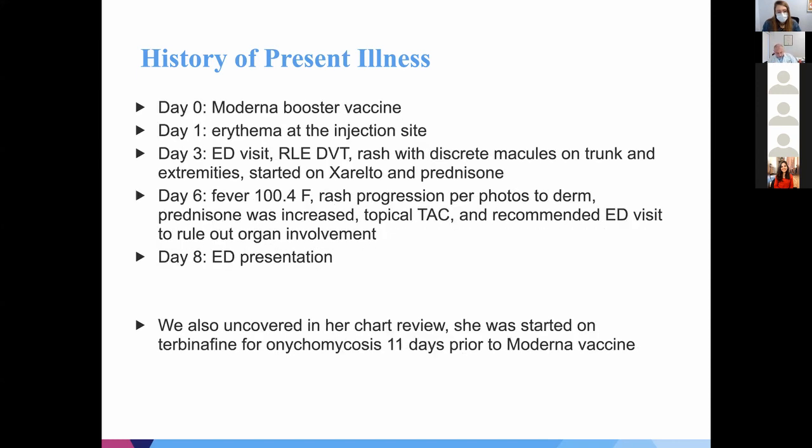So just to clarify the timeline, because a lot went on with her: day 0 was the booster. Day 1, she started having erythema at the injection site on the left arm. Day 3 was her first ED visit. She had the DVT diagnosis. At that time, there were photos in Epic of the rash, which were small, scattered, discrete macules on the trunk and extremities. And at that visit, she was started on Xarelto and prednisone 40.